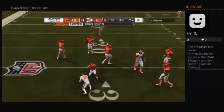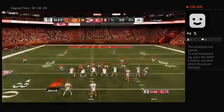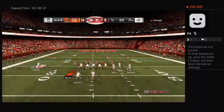Looking for a cutback lane, but nothing there as he's met at the line of scrimmage. Back-to-back stops make it 3rd and 10.